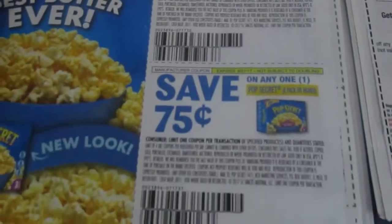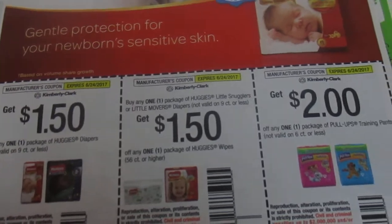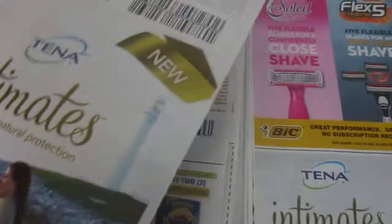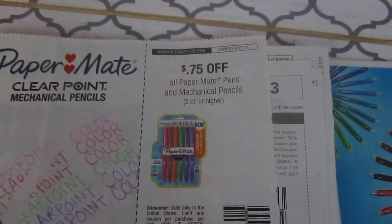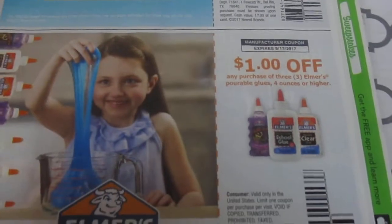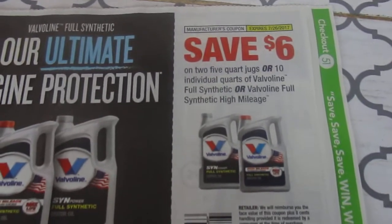Dollar off of two, dollar off of two, 75 cents off one, $1.50 off one, $1.50 off one, $2 off one, three off one, two off one. What happened to the $3? 75 cents off one, $1.50 off one, one off one, and one off three, one off two, $6 off of one.